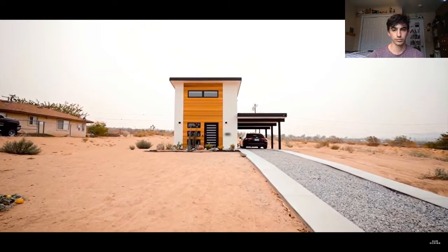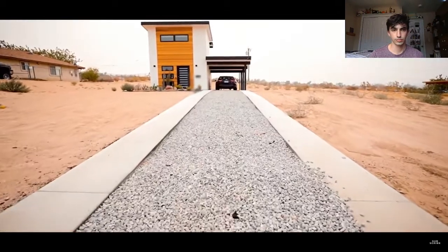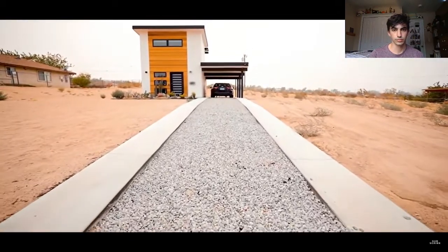The driveway right up to your Airbnb is really nice, actually. It goes all the way up to this carport. I will never not find tiny houses comedic. It's like you have this really long driveway, this big plot of land, and then boop, this one little 2-story, 300 square foot house just sitting there.